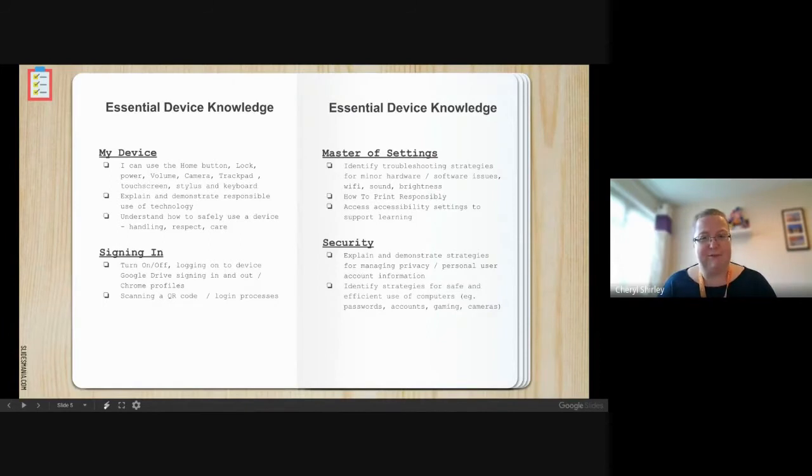How to print responsibly, and how to access accessibility settings to support learning. Now, we're not expecting you to be able to go away and know all of these things straight away. This passport is designed to be used throughout your whole time at your school, okay? And it's something that will take time. It's not something you're going to start tomorrow and will be done by next week, okay? It's something that is going to take a long, long time. So we're not expecting you to know all of this straight away.